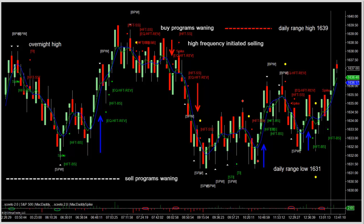In determining how the market will react during pullbacks and retracements, we have developed a series of algorithms that assist the trader in reading the order flow sequence. For example, during the retracement to the overnight high, our algorithms detected that buy programs were waning. In other words, there was a lack of buying interest when price auctioned back up to retest the high. And then a series of high-frequency initiated selling occurred, and eventually that led to the market pulling back off of the high and auctioning back down to the opening range low.